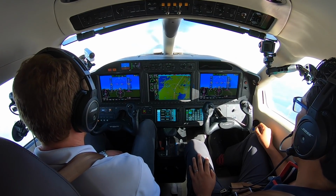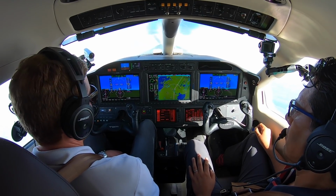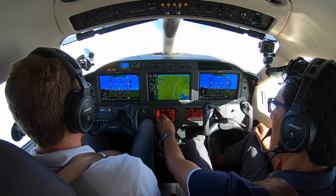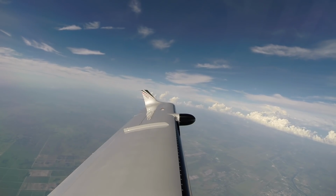And since we're now going to the flight levels, we'll go 29.92 on the altimeter, and 29.92 also set up on our standby. 1,000 feet to go. Got a good 3,500 feet a minute climb there.